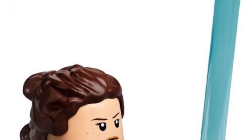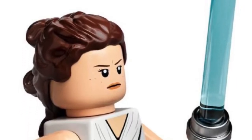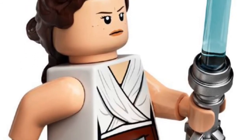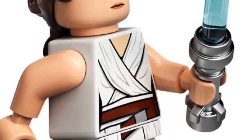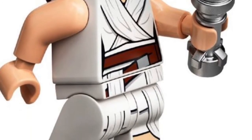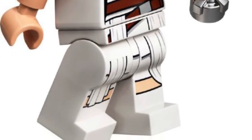Next up, we have Rey. Now, this is another plain Rey. What is going on? Basically, I put the lame figures first, and now we're going to get into the good ones. The next one is going to be a very good one, but this one is also just a plain Rey. She's a Tatooine Rey. You can get her pretty much in almost every set.